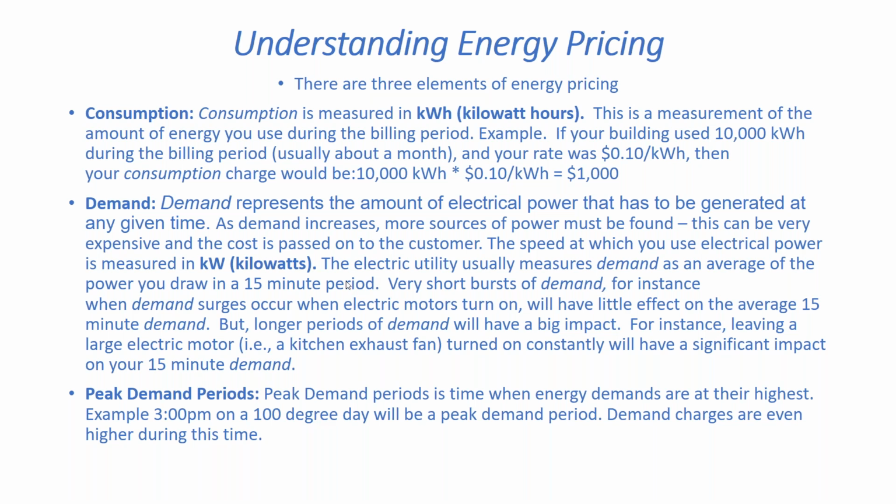As an example, if you use 10,000 kWh, or kilowatt hours, during a billing period, and your rate is 10 cents per kilowatt hour, your consumption charge is going to be 10,000 times 10 cents, which equals $1,000. Now that's a fairly constant number, but where it really gets complicated is when you start talking about demand.